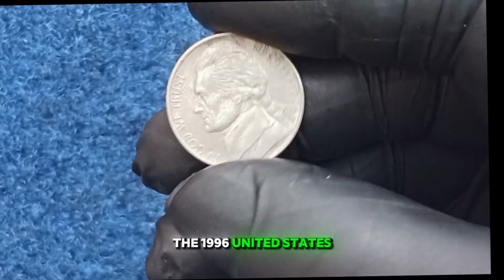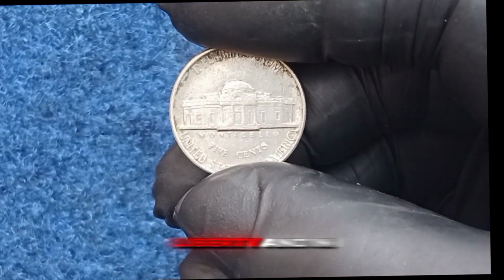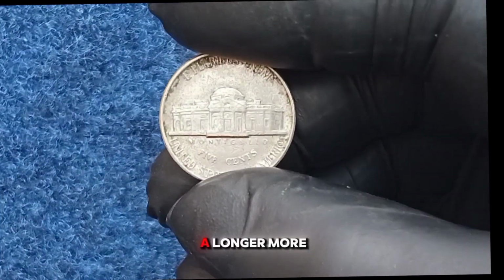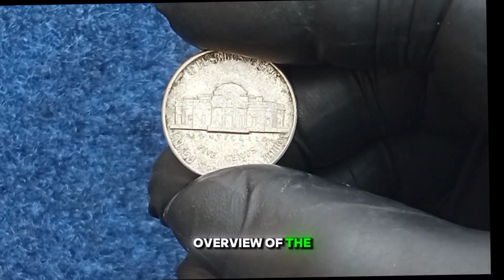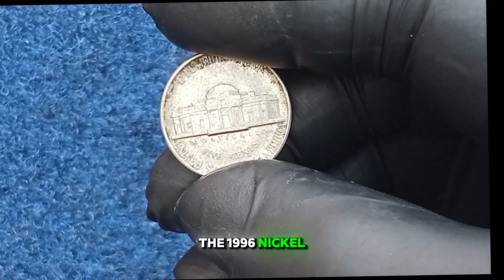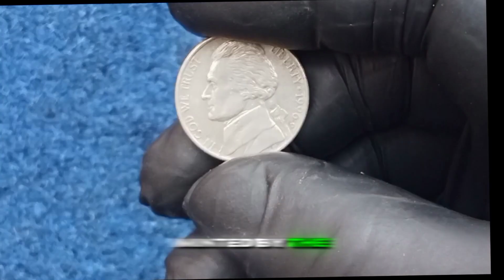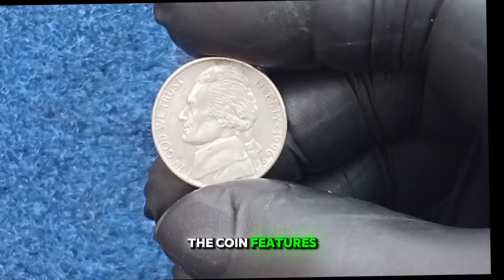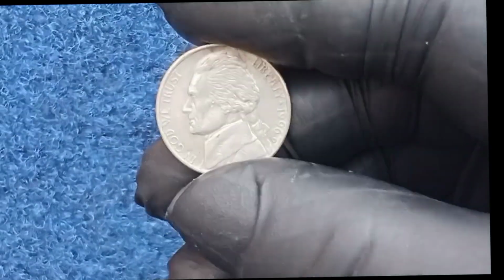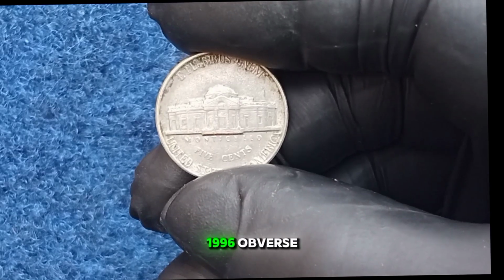The 1996 United States 5-cent coin, nickel, with the inscription Liberty and In God We Trust. I'll give you a longer, more thorough explanation. Overview of the 1996 United States nickel. The 1996 nickel is part of the long-standing series of 5-cent coins minted by the United States. The coin features two primary inscriptions, Liberty and In God We Trust, as well as the year of issue, 1996.